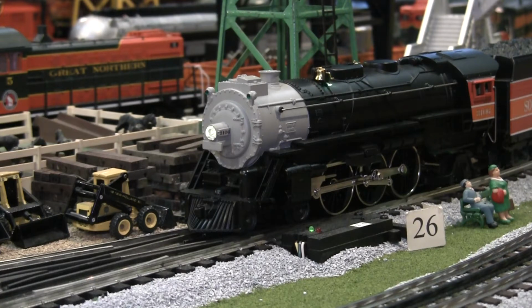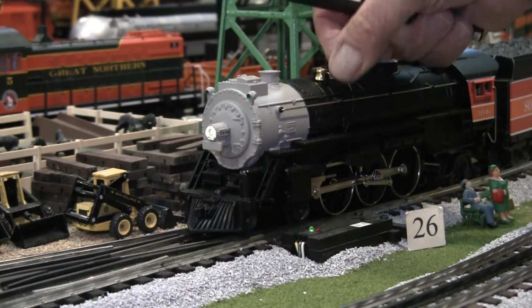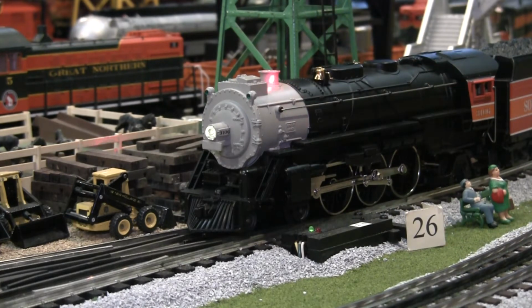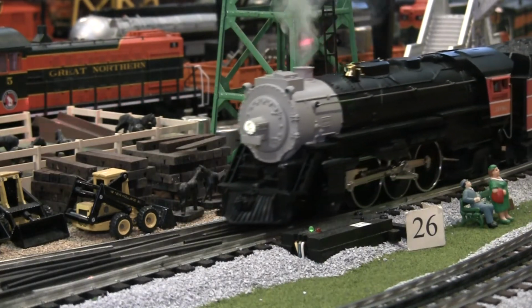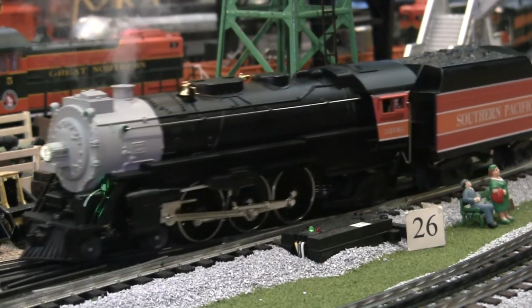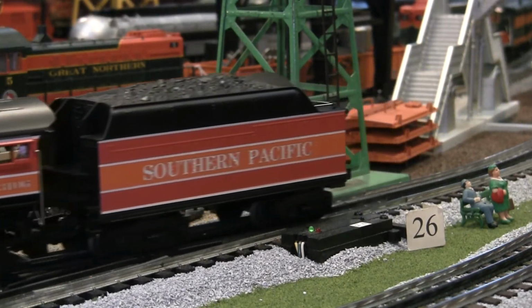Does that bell rock? The bell, I think, rocks. Let's go ahead. Oh, nice. And then the smoke unit is synchronized to the chugging sound of the engine and the locomotive. So let's move it a little bit. It sure has ample smoke coming out of it. That is nice. And it's synchronized with the chugs of the locomotive, the chuffs too, which is really good.